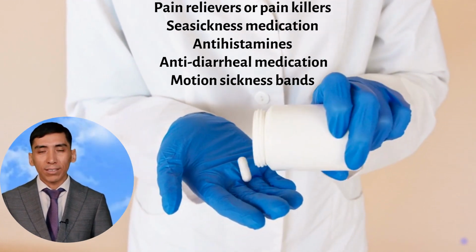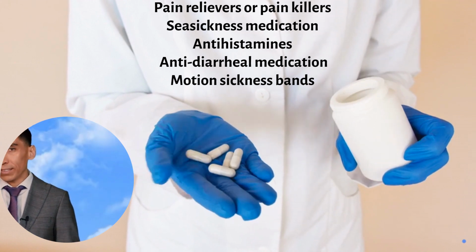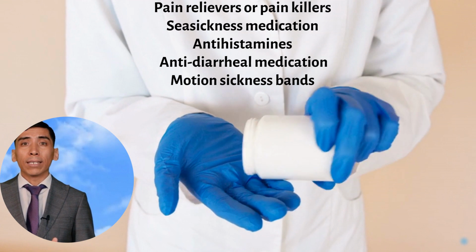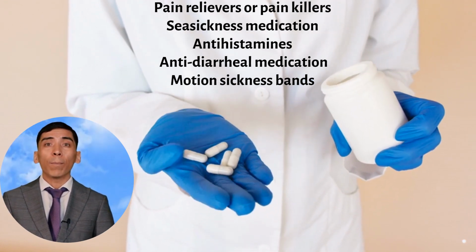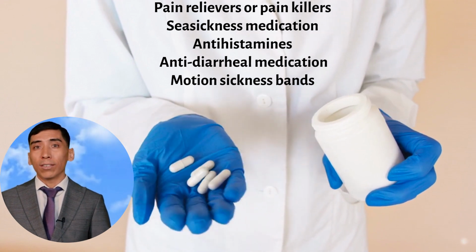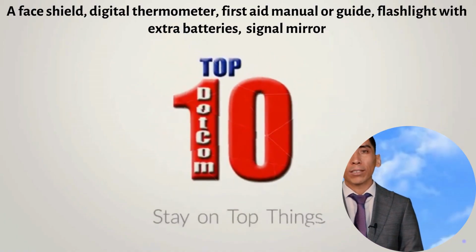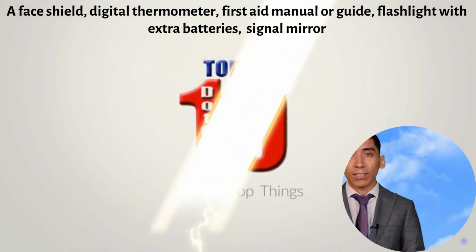A well-stocked first aid kit should also cater to common medical issues: pain relievers or painkillers for alleviating pain, seasickness medication to counter the challenges of the open sea, antihistamines for allergic reactions, anti-diarrheal medication for gastrointestinal distress, motion sickness bands for those susceptible to seasickness. Equip yourselves with the necessary tools to assess and address medical situations effectively.